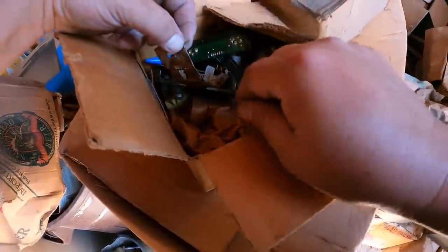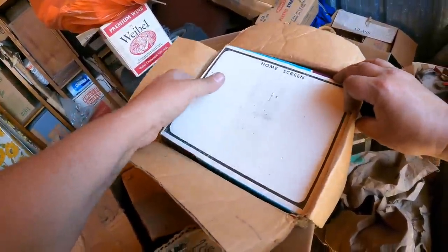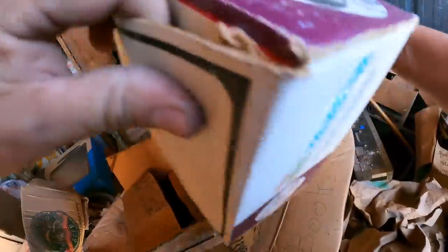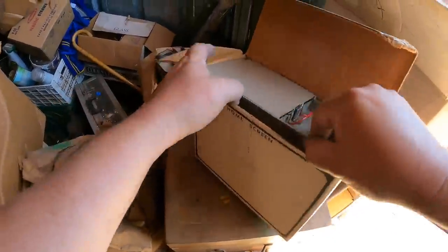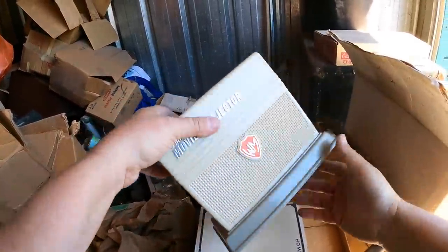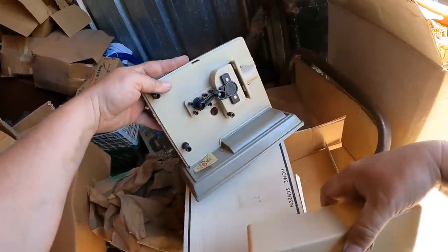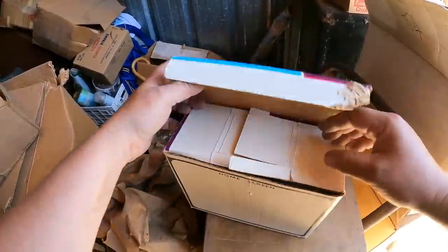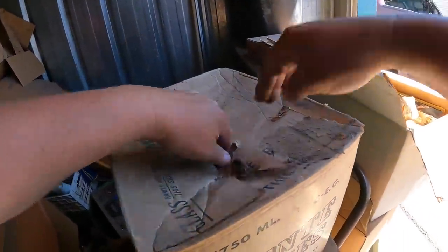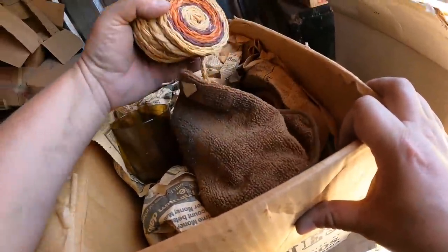This is miscellaneous parts and stuff for little motors. Alright, this is not looking too good. And a movie projector, but I think it's just a box. It feels light. It's extremely light. There's no motor in here. Oh, it looks like it's hand cranked. Interesting. I'm actually gonna take that to the vintage market. That's neat. Hand operated, yeah. Next box. Little coasters.